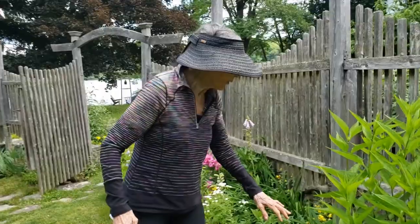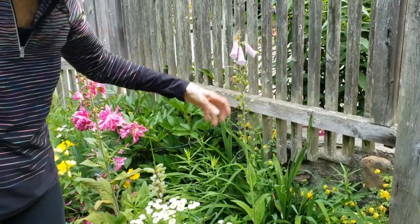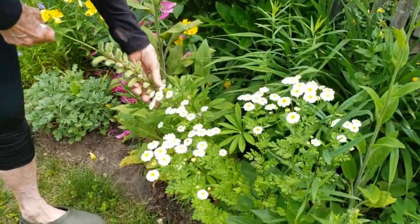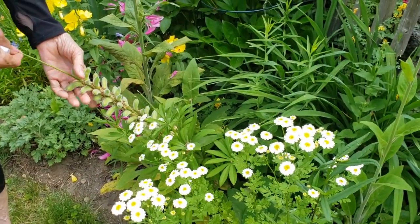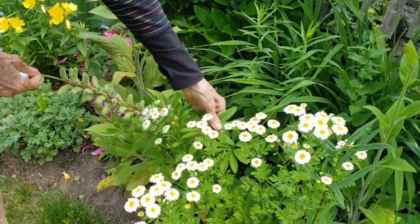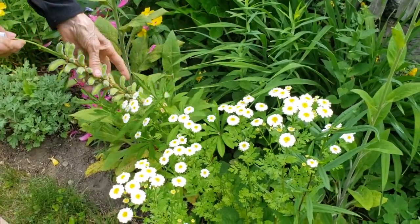And down here the irises have gone by, and the digitalis is almost by. This was a lupin, which usually grows in tall, mountainous, cold areas, but every once in a while you can get that nice leaf to go, and it's a biennial, but it's in with the perennial bed.